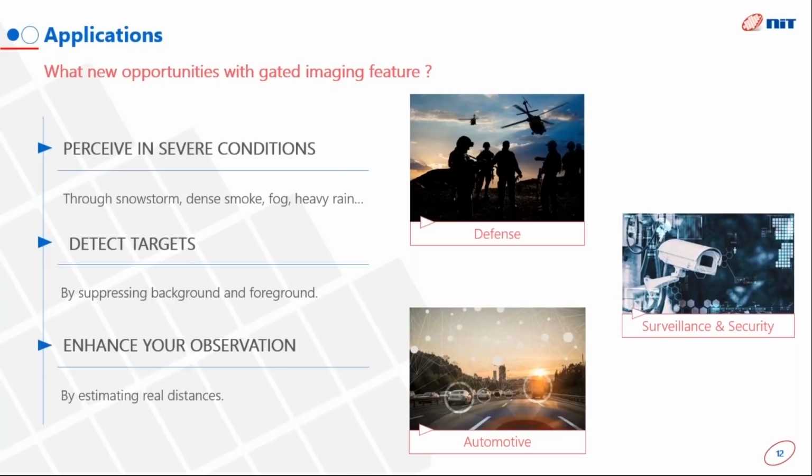So what are the new opportunities you can expect with gating imaging? First, let's take a look at the main features of gating imaging. First, you are able to perceive in very severe conditions, meaning you are able to see through snowstorm, dense smoke, fog, or heavy rain. Second, you are able to detect targets by suppressing the background and the foreground. And last, you are able to enhance your observation by estimating real distances.